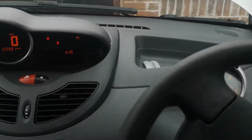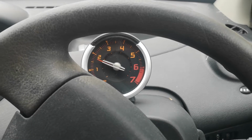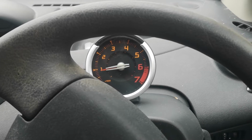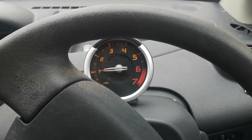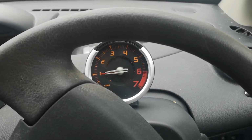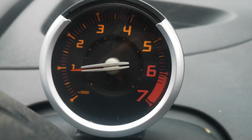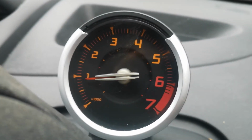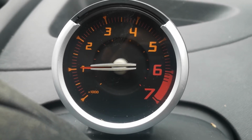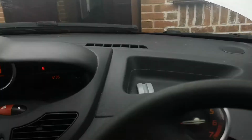And here we go again. No, it's still there. When I accelerate, there's a little dip where it hesitates. Up. You can hear the engine. Oh, I turned the wipers off. You can hear the engine bog down. Not spark plugs.